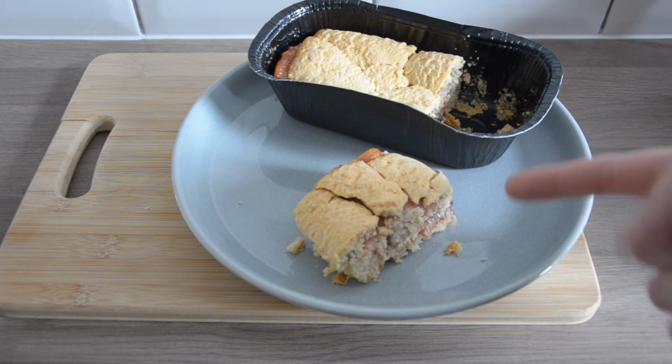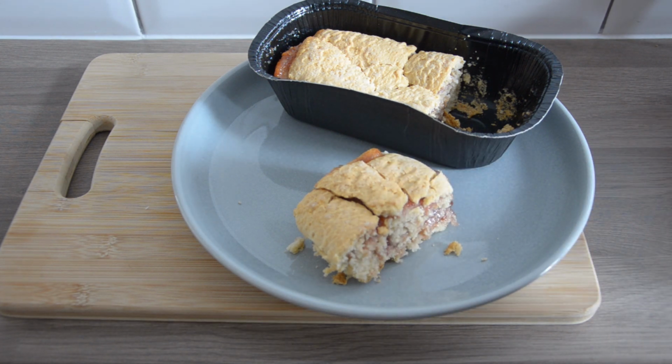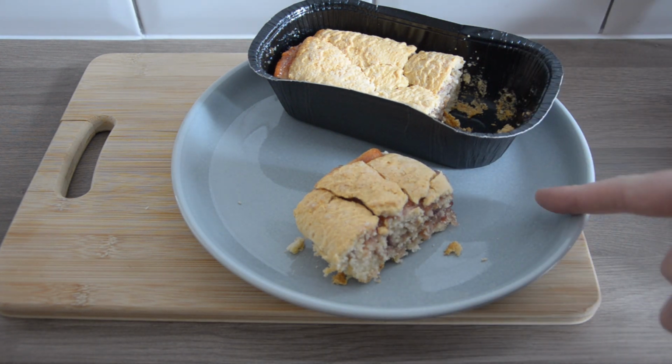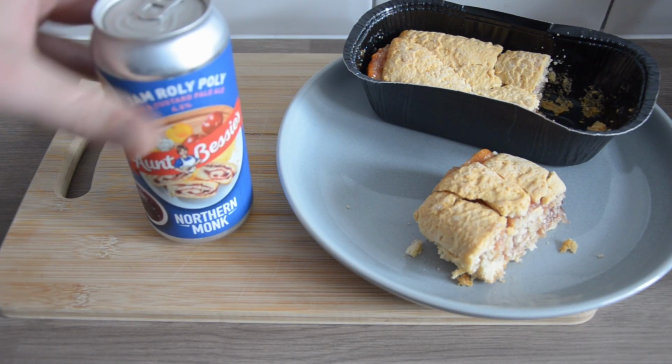So, Jam Roly Poly all done. It's not particularly hot, so it's only really to defrost it, I think there's 2 minutes in the microwave. But we'll get on to the fun stuff now and pour out that beer. So move this out of the way, and here we are.